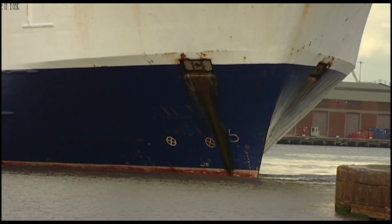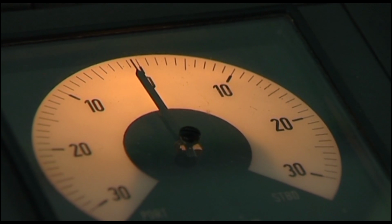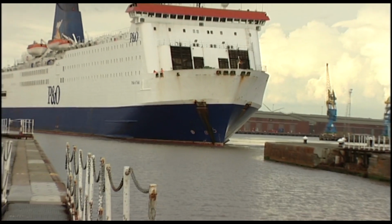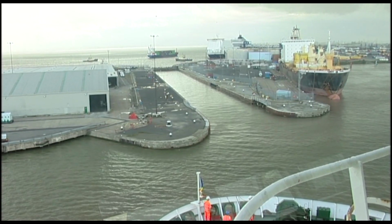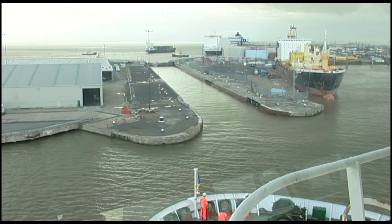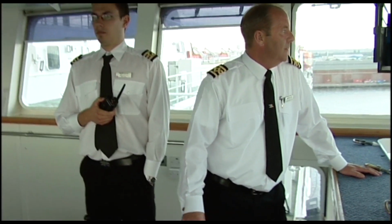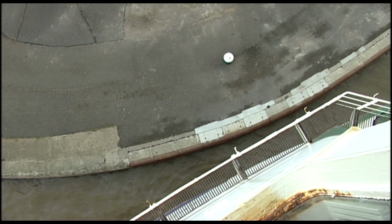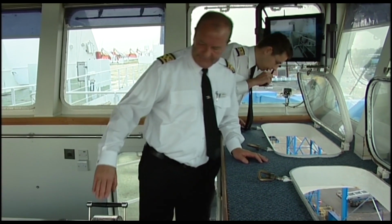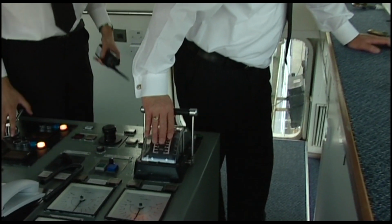What do you actually have to do to make sure you slide her into the lock without banging viciously from side to side? And I'm sure you never do that. I have to judge that by the engine speed, and normally we would only manoeuvre on 2 engines, but if I feel I need extra power, then I can have 3 or 4 engines on to help me manoeuvre. Forecastle Bridge, let go spring forward. Let go spring.